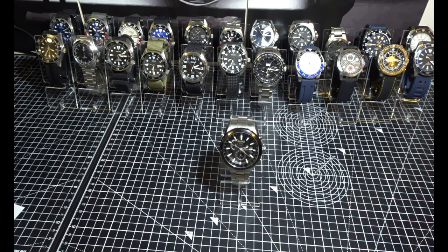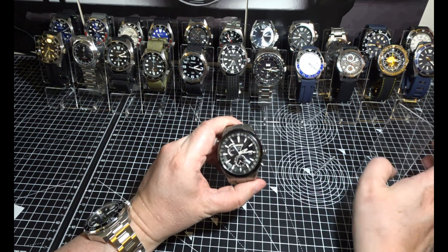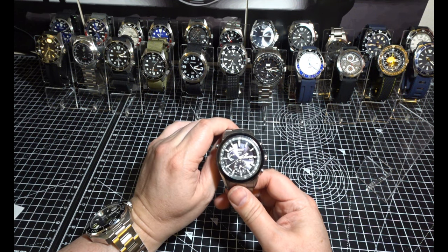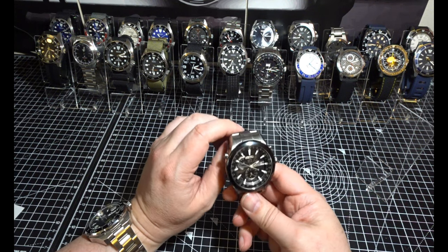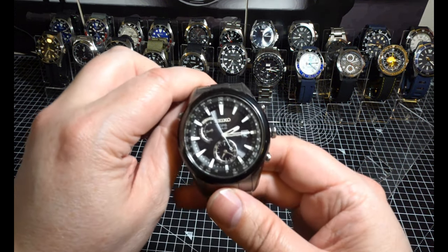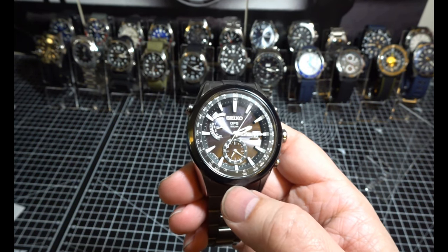So this is the even bigger watch. This is the Seiko Astron SAST003G, solar powered, just like the last one. GPS, beautiful dial on it as well. So you've got titanium case and strap. So it's a very light watch for the size of the watch. This is one of my favourite watches out of my whole collection. You've got sapphire crystal, 100 metres water resistant.